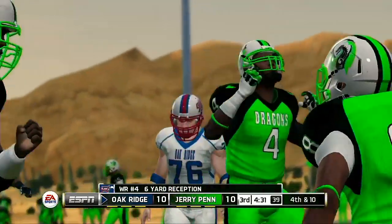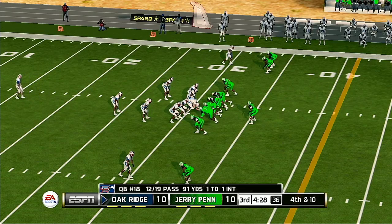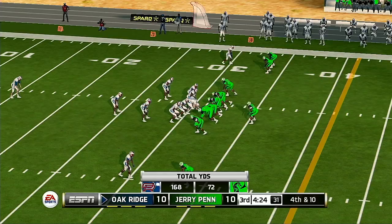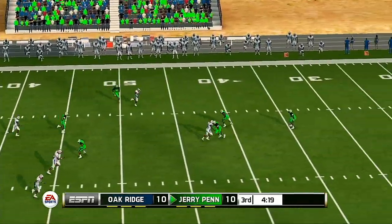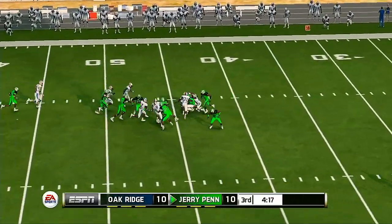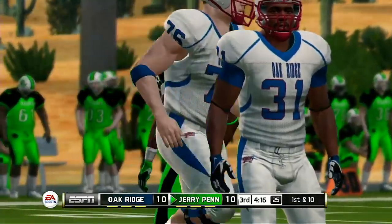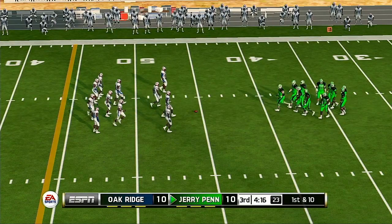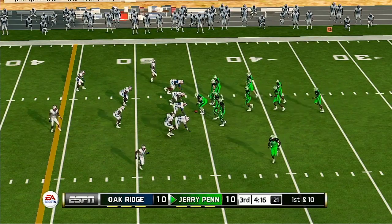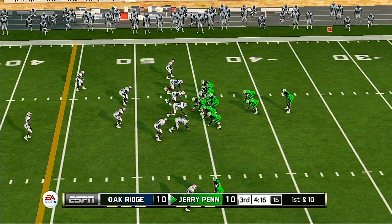Pass complete and taken down immediately. He's tackled at the 45-yard line. You don't want to squander any possessions, but maybe now's the right time to dip into your bag of tricks a little. Think about some gadget plays to catch the defense napping.